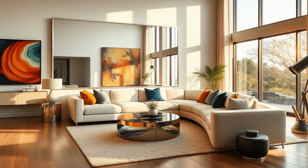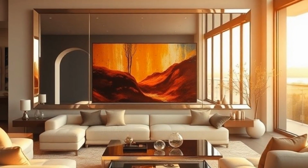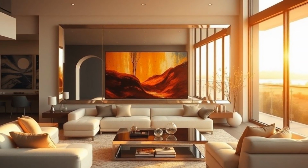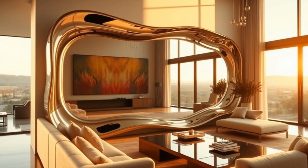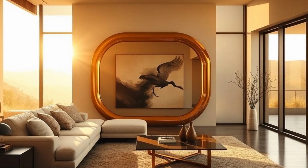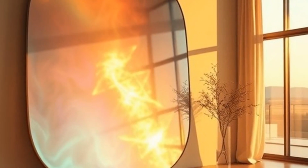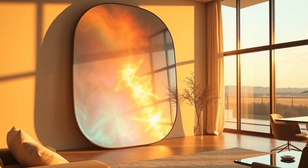Let's shift gears to mirrors, because they're more than just functional. A strategically placed mirror can open up the room, reflect natural light, and make your space feel bigger. Choose unique shapes, think wavy, circular, or asymmetric mirrors with metallic or wooden frames. Or try tinted mirrors in bronze or smoky gray for a modern luxe vibe. And yes, an iridescent mirror still works beautifully if you want that pop of color and reflection combined.